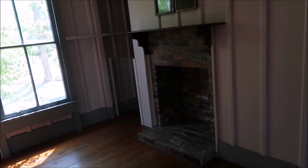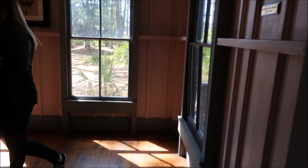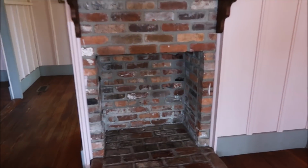Let me stand over here and film because there's a fireplace. It's really pretty. I need my light in here. Let's go that way. And this is the living room. Wow. Can you imagine having a living room this little nowadays? Yeah. It's really small. Look at that fireplace. The fireplace was really deep. Who is this? It doesn't say who it is.